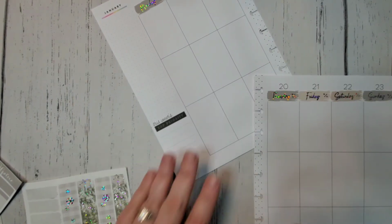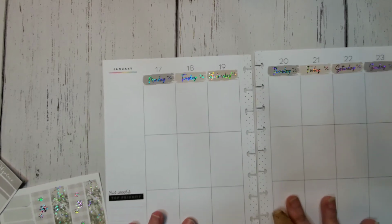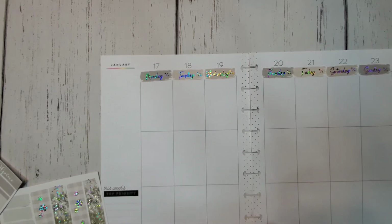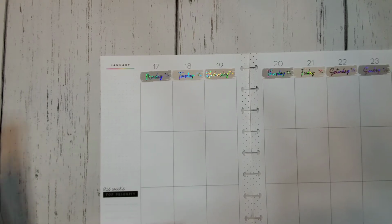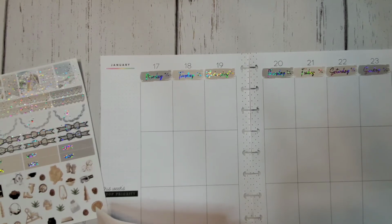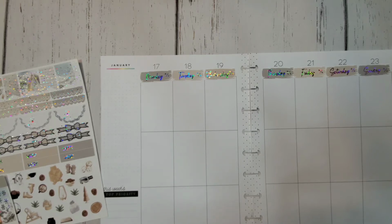Alrighty, so we've got our days on, and they are sparkly. This is hollow foil, I think. I think it's just silver hollow foil. Not real sure because I got this so long ago, but that's pretty much what it looks like. There's so many cute stickers in this. I have to decide what to do. Let's start with the side, I guess.